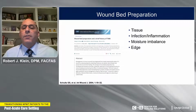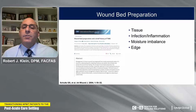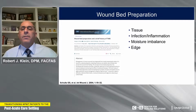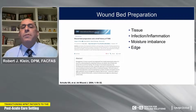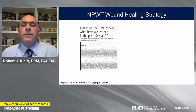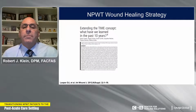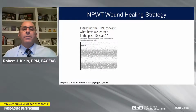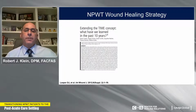And then lastly, he talked about the edge, taking care of that non-advancing edge or that undermining edge, debriding that to make sure that you can get keratinocytes to migrate across the wound. And that was in 2004. Well, Greg Schultz revisited that article with Lepper and his group at the University of Florida in Gainesville. And he talked about extending the TIME concept, what we have learned in the past 10 years.